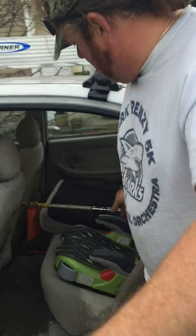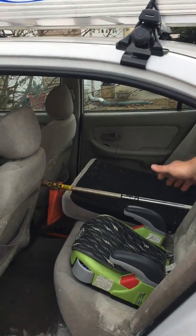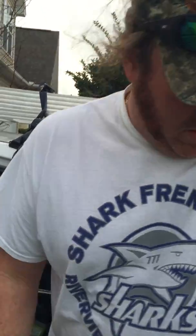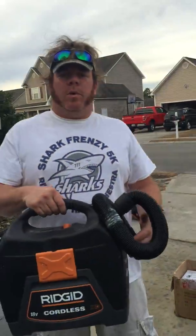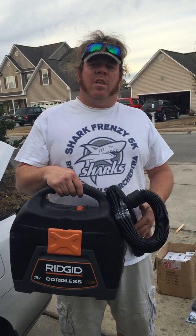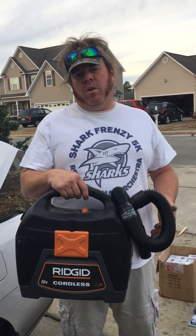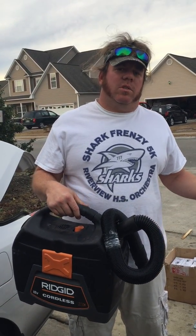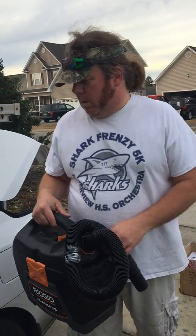Back seat. You see I got my weed whacker coming through and a car seat for your children. Never know when you got to pick a kid up. This is an essential piece of equipment. It's a battery operated shop vac. Save you lots of time and effort. You'll utilize this the most for winterization, but obviously it's a shop vac, so you'll use it frequently for other uses as well.